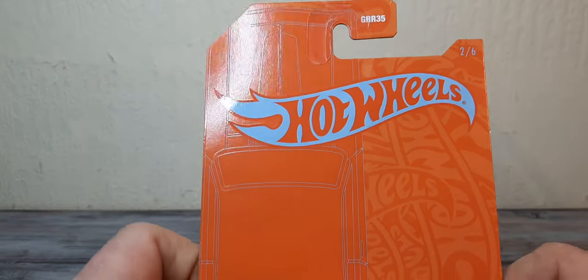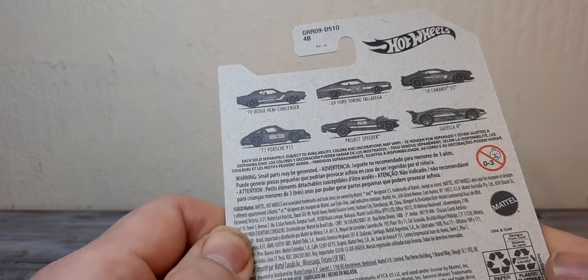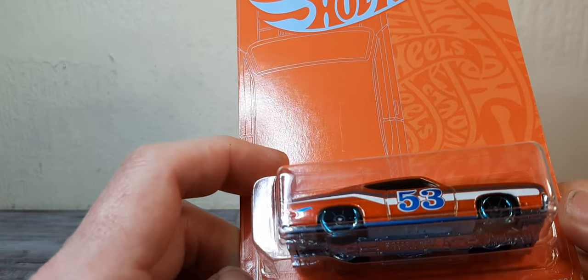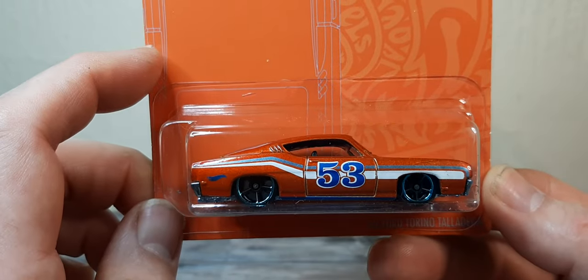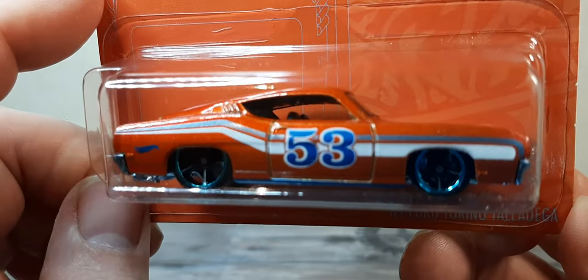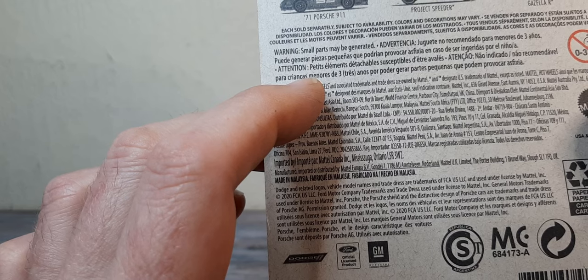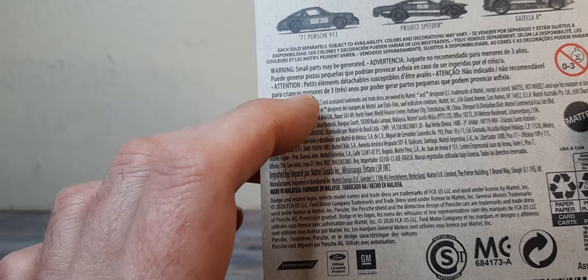I'm aware of this set. What was it called? Is it the orange and black set or something? I don't know. But anyway, there's a 1969 Ford Torino Talladega. Beautiful. Ah, this will be for the 53rd anniversary, won't it? That Hot Wheels put numbers on for their anniversary set. So what we're looking for here then, there's a Talladega. This looks like a 1, 2, 3, 6 piece set.